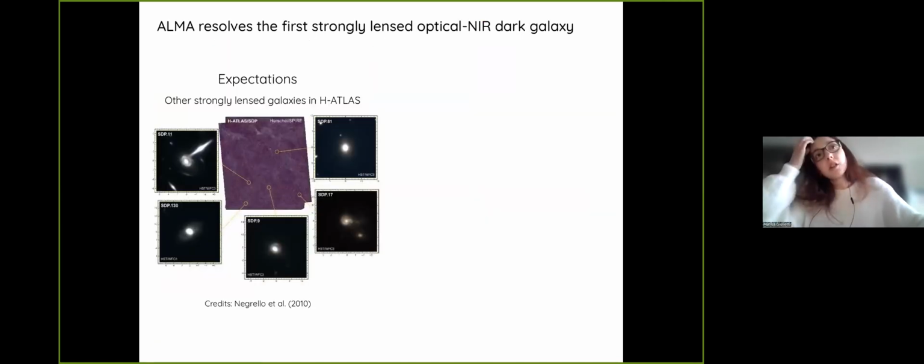Indeed, what one would expect by looking at similar Hubble Space Telescope observations of similar objects, for example here, where I reported 5 strongly lensed sources from the Herschel ATLAS survey, is the presence of a foreground object, often a massive elliptical at redshift between 0.3 and 0.8. And in the background, always in the near infrared bands, you can see the Einstein ring originating from the background source.